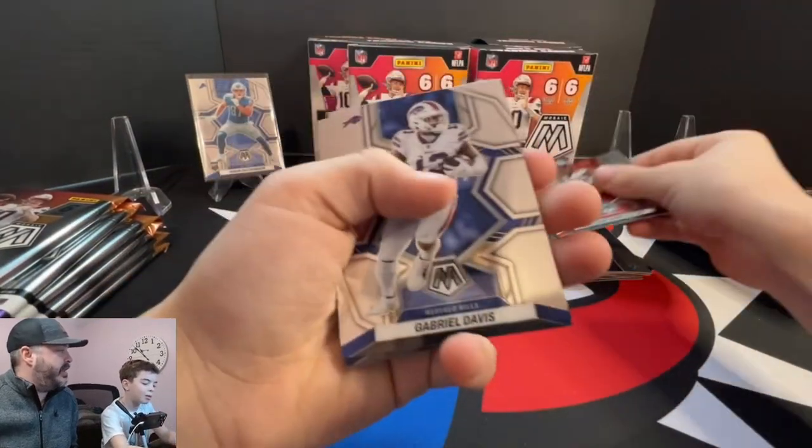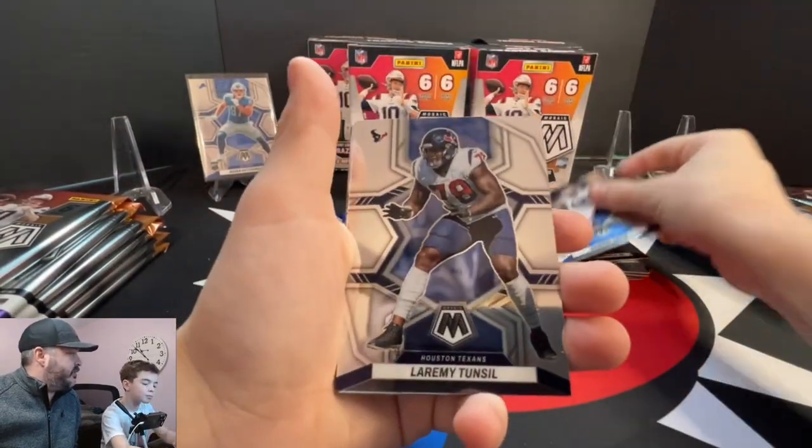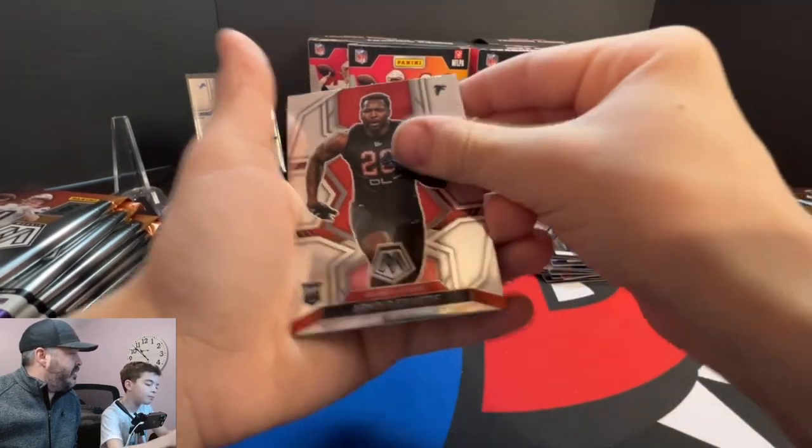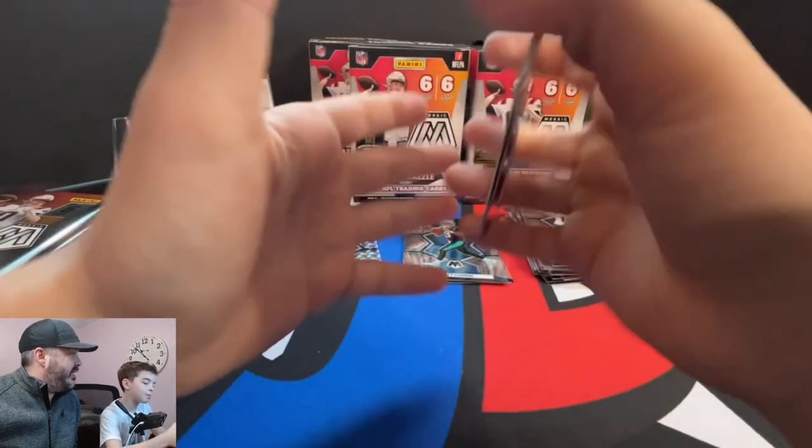This is, you know, there's not a lot of videos out there. I've seen a couple of the blasters, one of the value packs so far. There's Mac Jones' second year. Let us know what you think of the new design. Have you gotten any hits? What's on the bottom?